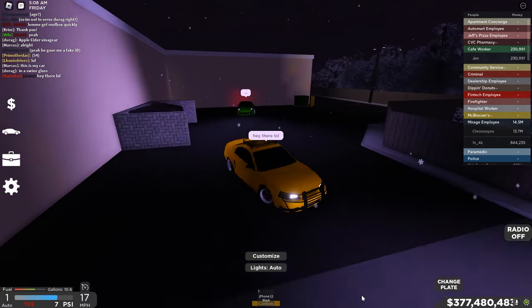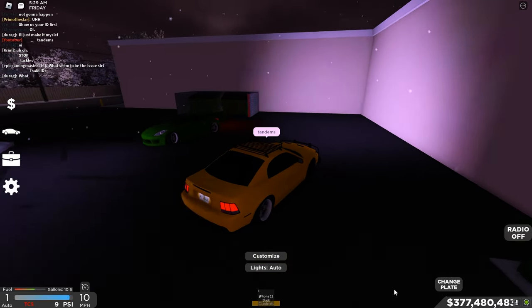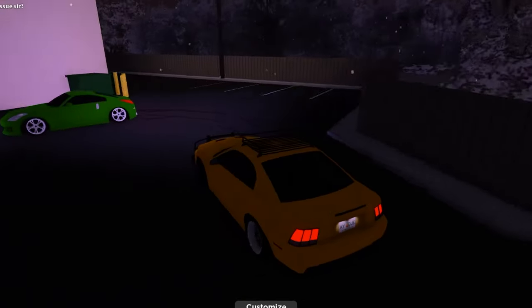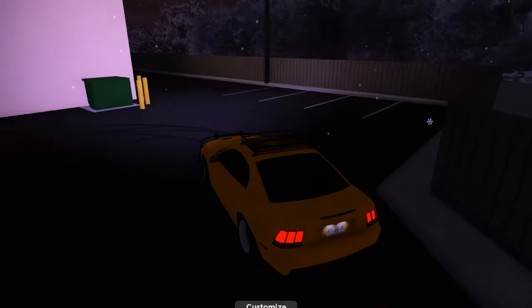Oh, wait, hold on. Maybe we can get tandems. All right, let me just join in with him. Oh, yeah. All right, here we go. We're going to hit some tandems. Oh, yeah, look at us go. Oh, this is awesome, bro. This is actually so cool. Got the Mustang and the 350Z just doing some tandems behind Publix.